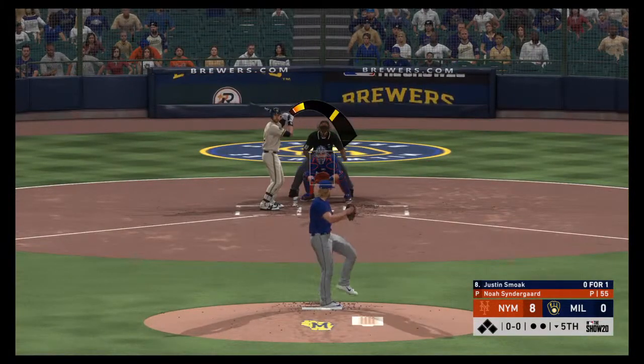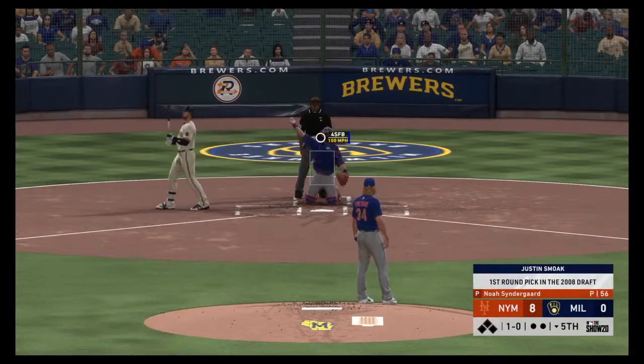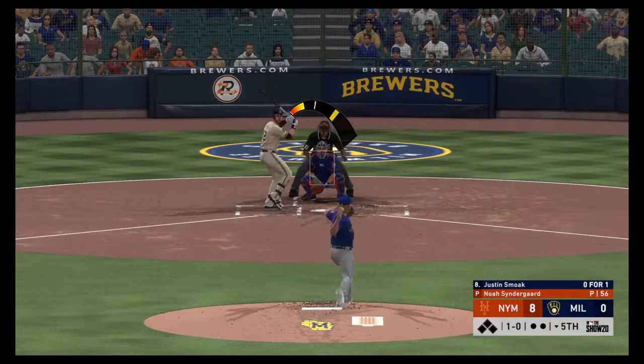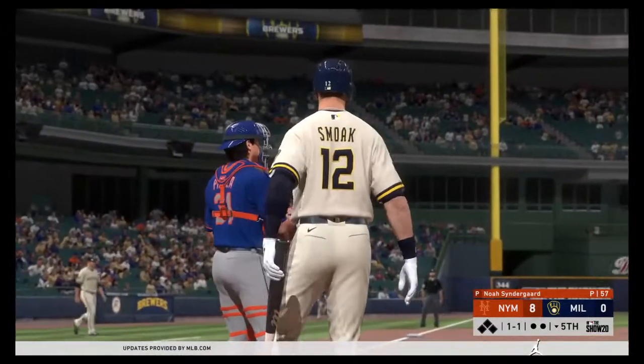Here's the pitch. Ball 1, no strike. That was a tempting pitch to swing at right there. A big power guy like this really wants something that he can elevate and drive out of the ballpark. Now a ball lined to the left side, but this will be a foul ball.